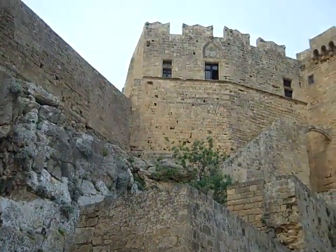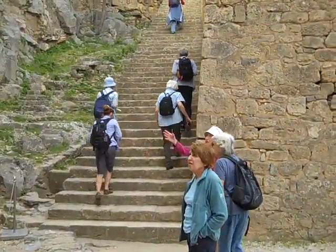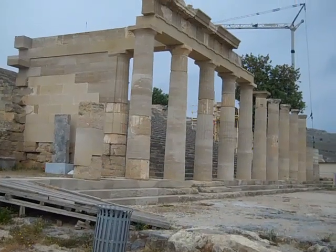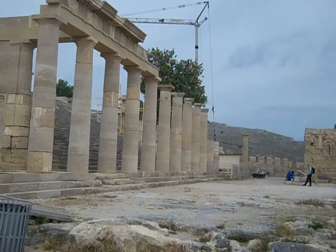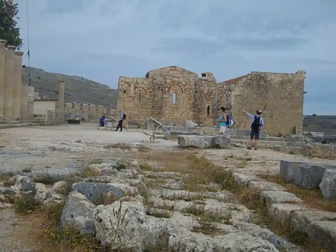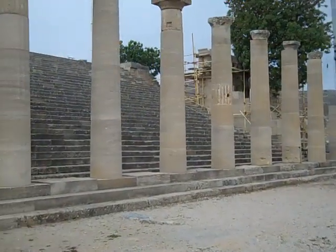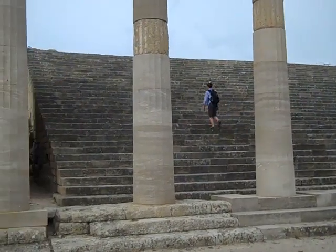And you climb up to the top of the Acropolis. Up the medieval stairway of the Acropolis of Lindos to the area of the top, the Greek Acropolis. These are the Hellenistic stoa from 200 BC, built on the Acropolis of Lindos. Those buildings to the right are the medieval headquarters of the Knights of St. John who ruled the island. Behind the Hellenistic stoa is the stairway to the Propylaia, which are the older columns.